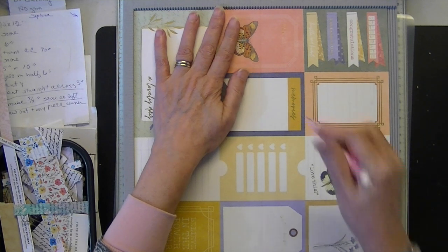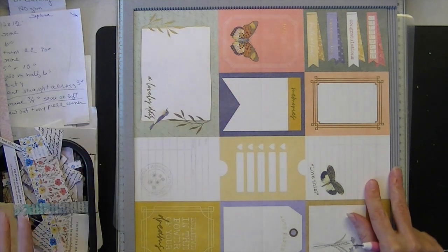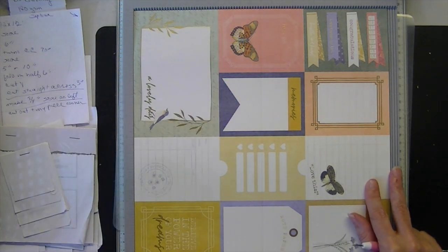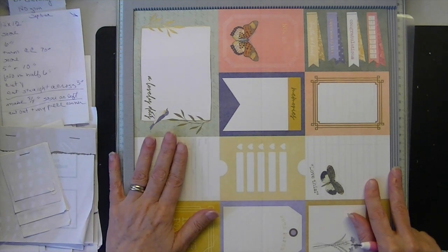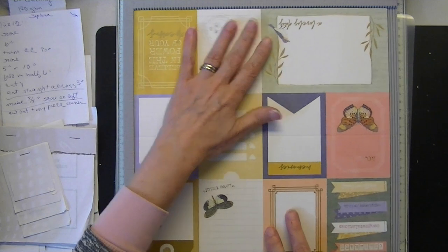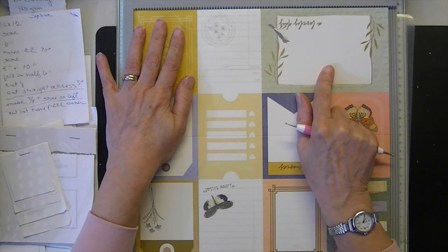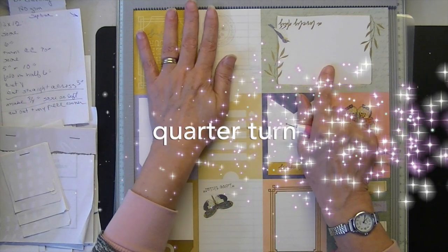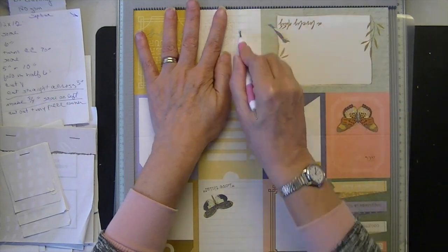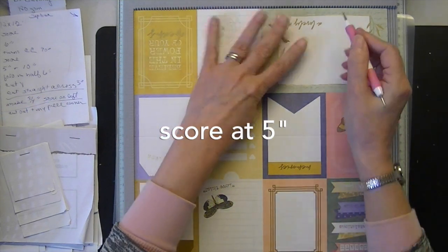You're going to cut off your branding strip, of course, to get a true 12 by 12. And then you are to turn it counterclockwise. Yeah, but I'm going to turn it clockwise because I want my 2-inch side to be over here. So then you're going to turn it a quarter turn. And then we are going to score at 5 and 10.